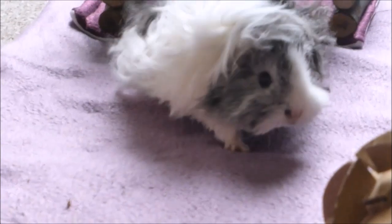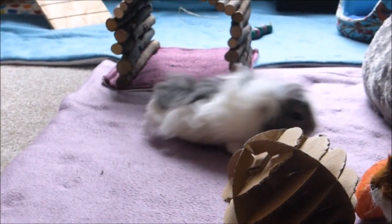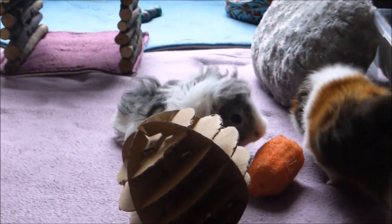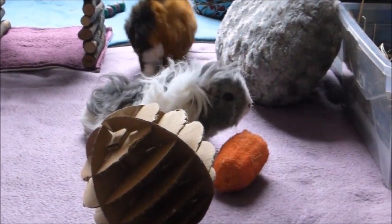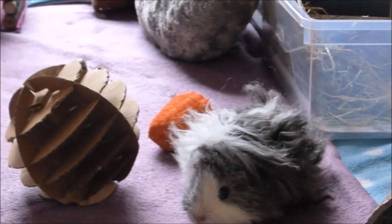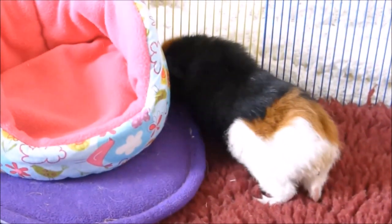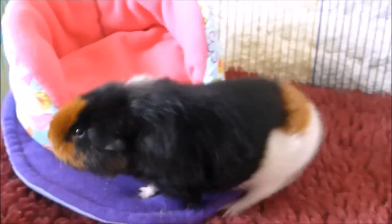Hello, cutie pie. I know, it's very big, isn't it? You don't know where to go. Yes. So as you can see, the babies are getting a lot bigger, and especially Twiglet, wherever she's gone. There she is. So especially Twiglet, she's very big. She's about 100 grams heavier than Lyra. And she's very greedy, aren't you?